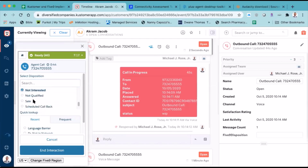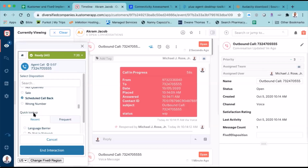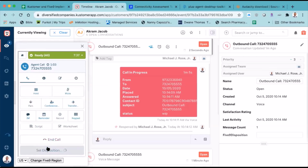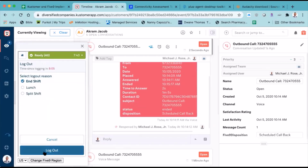Not interested, not qualified, sale, scheduled callback, wrong number. Scheduled callback is going to tell you this is when you have to call back. It keeps the ones that you use the most, but we don't use that many, so you shouldn't have a challenge just sorting through the list. And transaction set disposition was set, and we can move on. Any other questions?